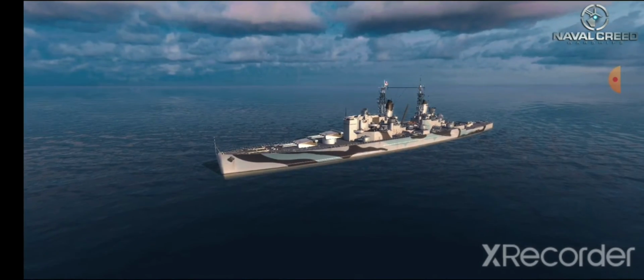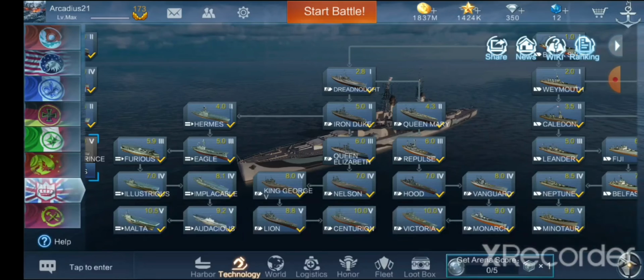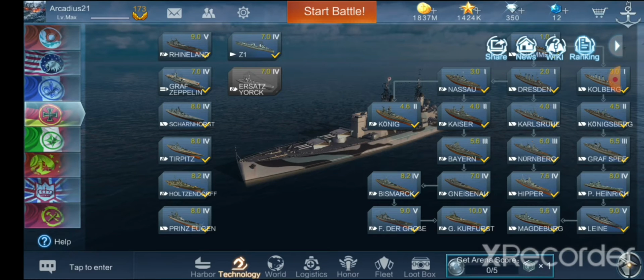And then lastly, we have the ship that we are actually grinding this event for, and that is the newest German battleship. I've renamed her Anastasio Yorck because that's actually what she is. That's her design. I'm not quite sure why it calls it Yorck replacement. If you actually look up Ersatz online, that's exactly what the ship is.